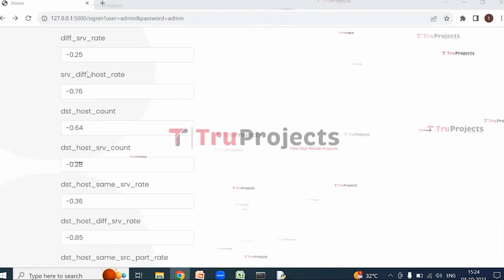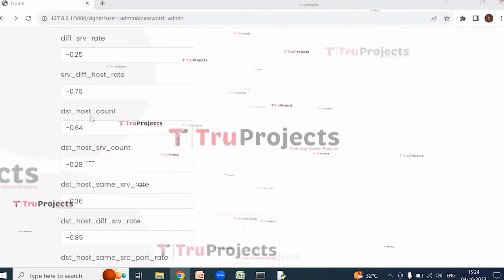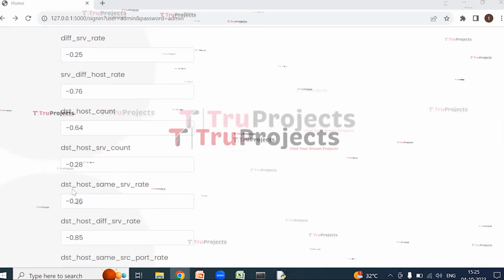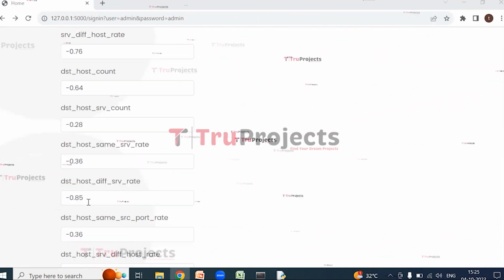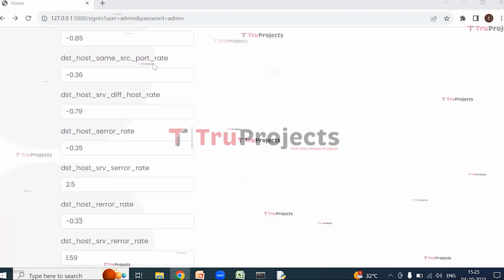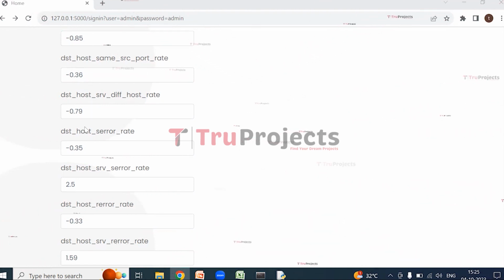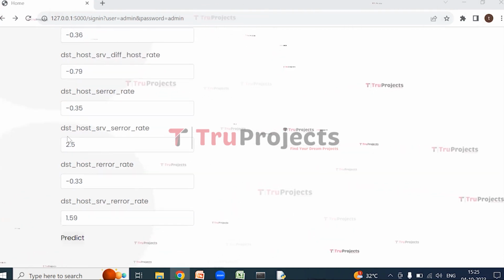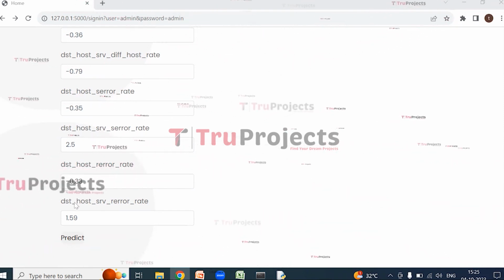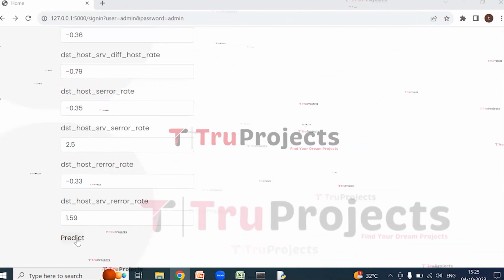rate is -0.28, different SRV rate is -0.25, SRV different host rate is -0.76, DST host count is -0.64, DST host SRV count is -0.28, DST host same SRV rate is -0.36, DST host different SRV rate is -0.85, DST host same SRC port rate is -0.36, DST host SRV different host rate is -0.79, DST host error rate is -0.35, DST host SRV error rate is 2.5, DST host error rate is -0.33, DST host SRV error rate is 1.59. After entering all these parameters, click on predict.